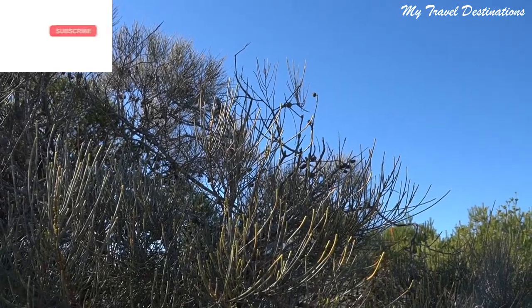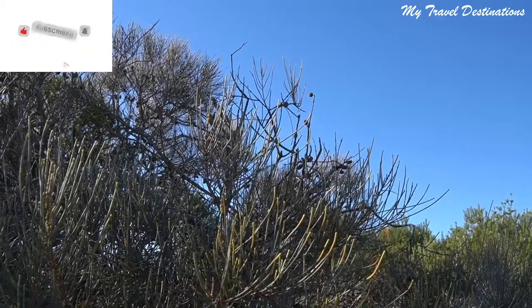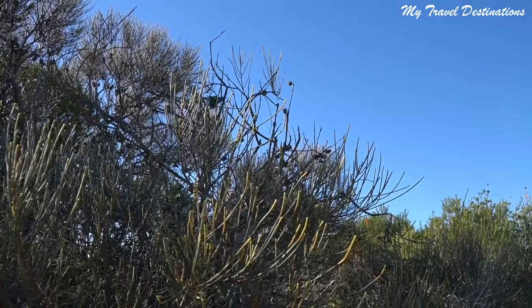On the way, I can see many different types of vegetation and species of birds. They are so interesting.